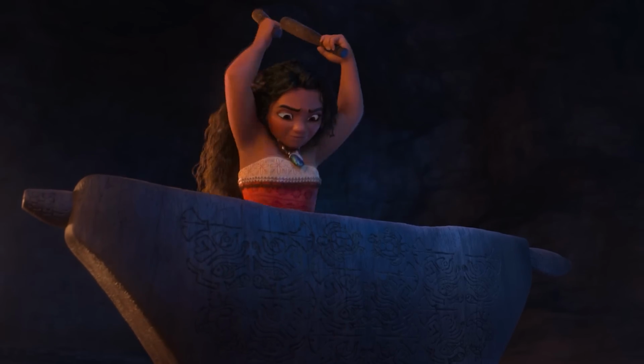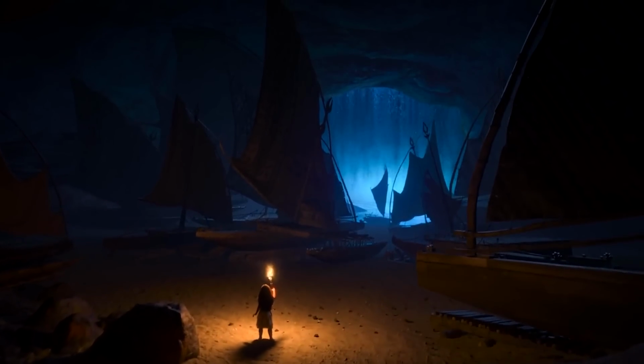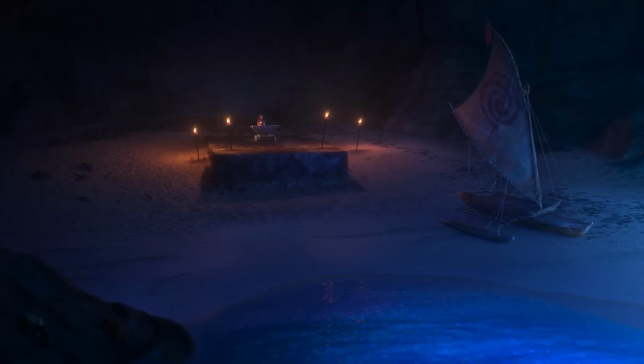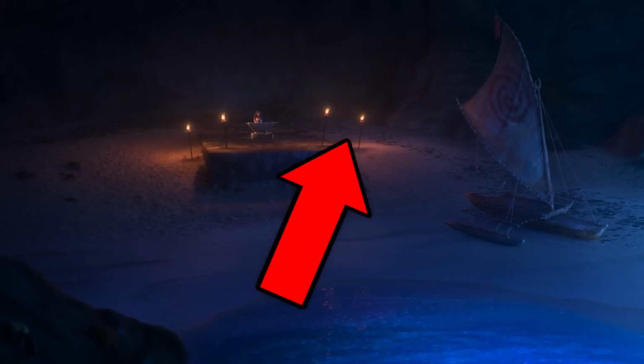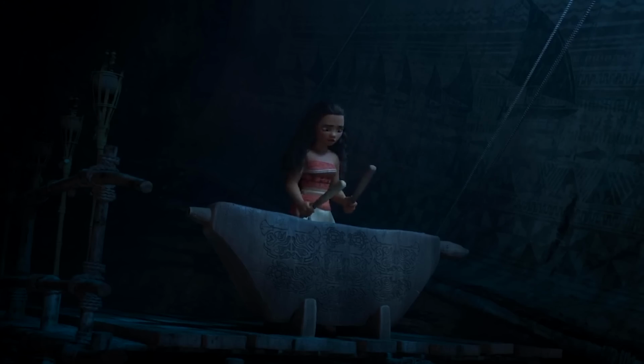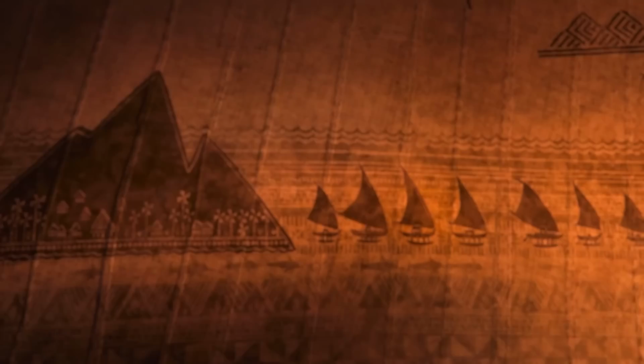Okay, interesting moment with Moana pounding this drum, boom, boom, boom. This is the same cave that had the old ships that Grandma Tala brought her to in the 2016 film, but it seems like all the ships have been removed from this cove and it's just Moana's boat, and now the drum and torches are on this stone block that faces the water. Remember, in that scene, Moana banged the drum once, and then twice. And then with 3 strikes, all the torches lit up so she could see the paintings on the sails.